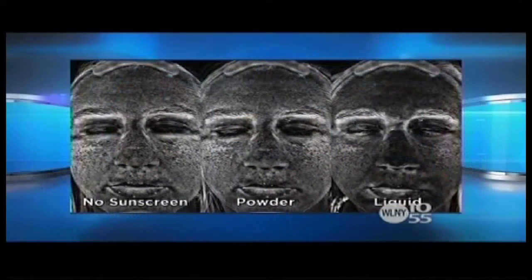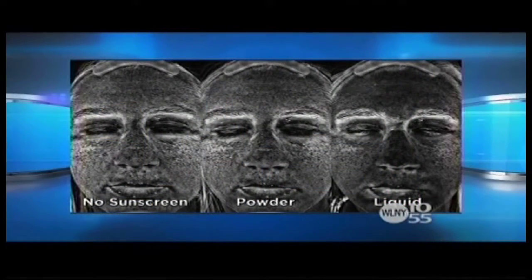So this is Cassie all the way to the left. You can see no sunscreen. And what UV light does is it actually enhances some of the discolorations and the melanin that's picking up the light that looks dark. So you can see all of the sunspots actually a little better with no sunscreen at all. The middle picture is the powder sunscreen. So you can see really not that much darker, not a lot of change from the first photo. And then all the way to the right, we have the liquid sunscreen that we put on, the traditional cream broad spectrum SPF. You can see how much darker her face looks.